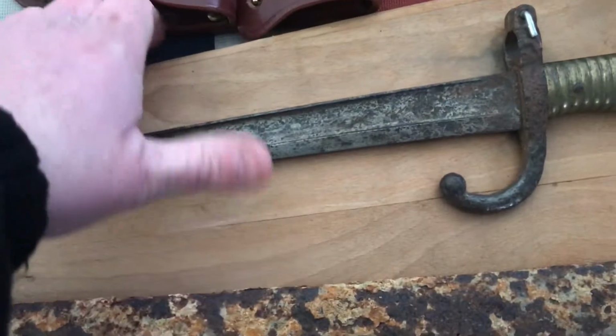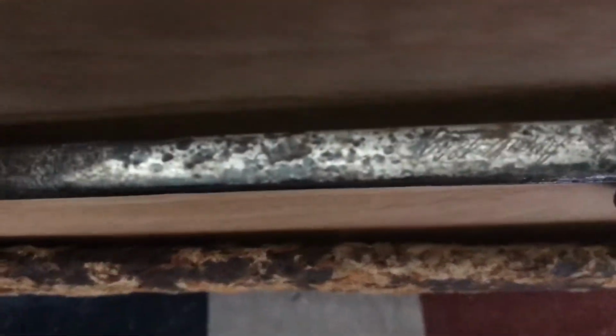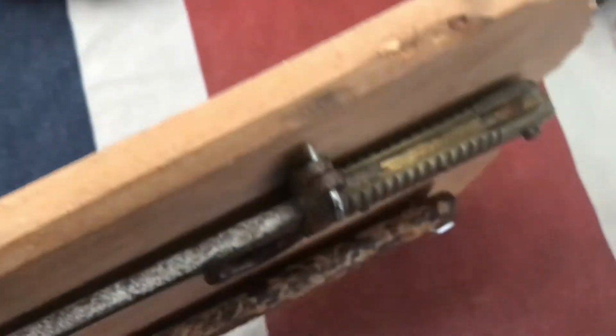Now the scabbard is in pretty poor condition, and I think it's probably a marriage actually, but it looks quite good for a cheap collectible. As I say, it is actually dated on the blade somewhere, 1869. And when I turn it around and get a closer look, you should be able to see the date. All right, guys, thanks a lot.